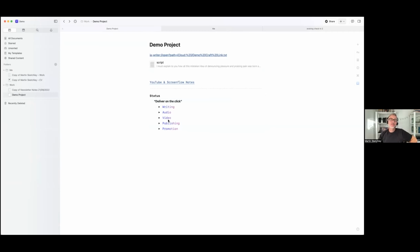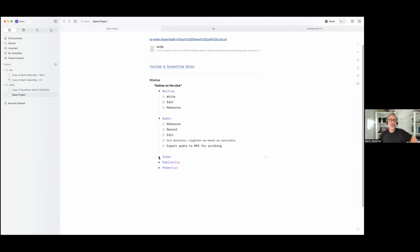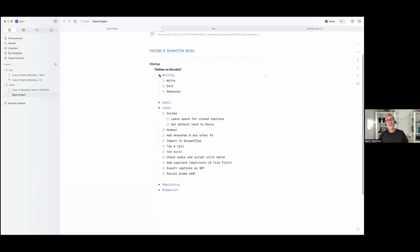This is my basic checklist, or it was, for when I was doing it a certain way, because the channel originally was just whiteboard animations. So I would write it, edit it, rehearse it, record the audio, and then do an animation to go under or over the audio. Now I'm integrating a bit of talking head with whiteboard, so the first couple of parts of the process have changed.